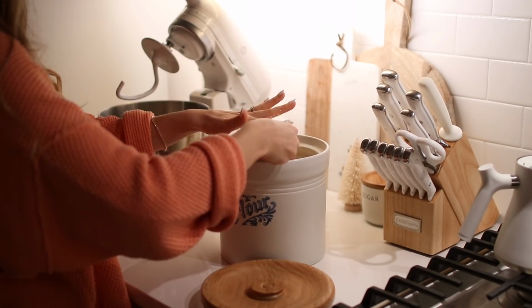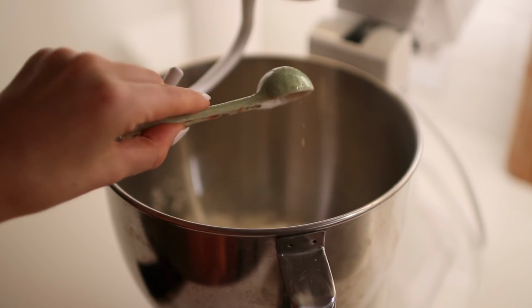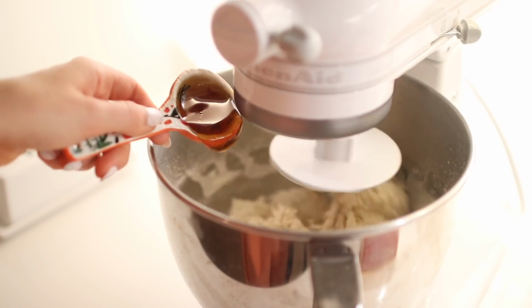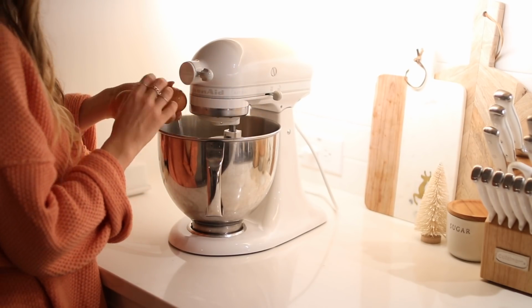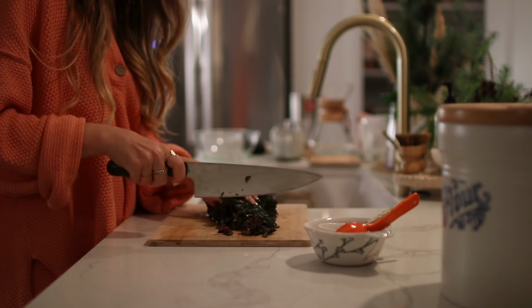Another thing I love to work on in the kitchen this time of year is bread. So tonight I made some garlic bread and I followed this Half Baked Harvest recipe for a buttery garlic Christmas tree pull-apart bread. And we were actually having company over the next day, so I sort of prepped this ahead of time, which was really helpful.